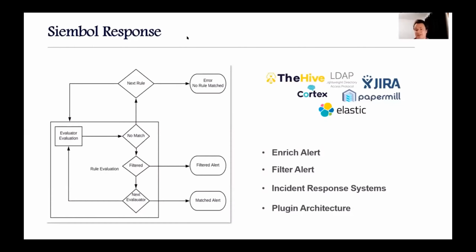Siembol response allows filtering alerts in this stage based on rules. Escalated incidents can be created in internal systems such as Jira or TheHive. The Siembol response has a plugin architecture that allows the implementation of custom integration with internal systems if necessary. The plugins are also integrated in Siembol UI, so you can use Siembol UI to edit and test Siembol response tools using evaluators from custom plugins.